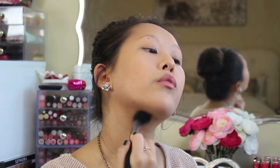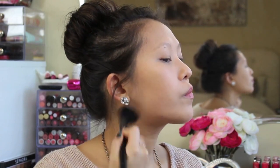And I also like popping this right on my jawbone and a little bit on the sides of my nose because I think that just evens out the coloring on my face.